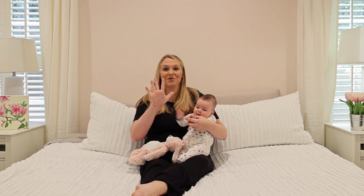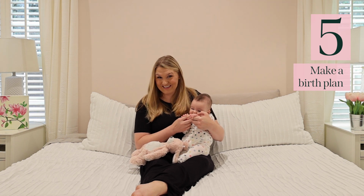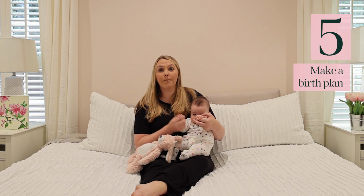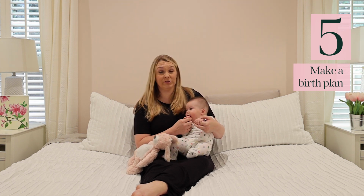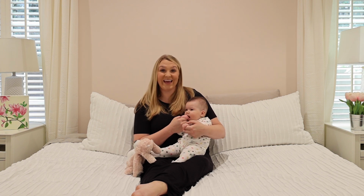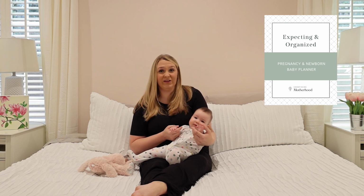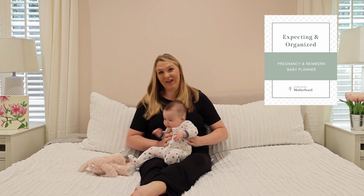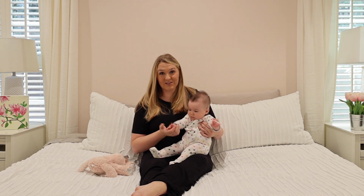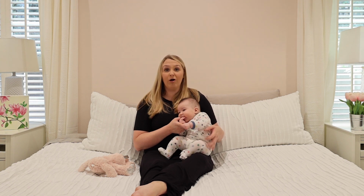Okay, tip number 5, make a plan, a birth plan, yes, for what really matters to you, and share it with your support person or people and your medical team. So if you're going in for an induced labor, I recommend having your birth plan in hand. We have one in our Expecting and Organized planner that's a 1-page template, super easy to fill out. That's what I used with this little girl, and I just took it in and I handed it to the labor nurse before we ever got started with the induction process, and we talked through it.